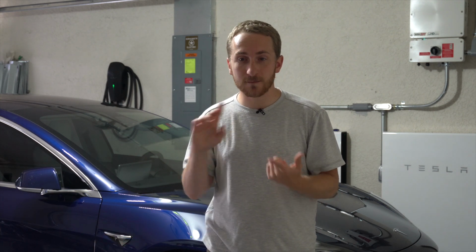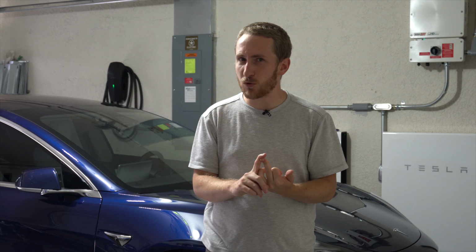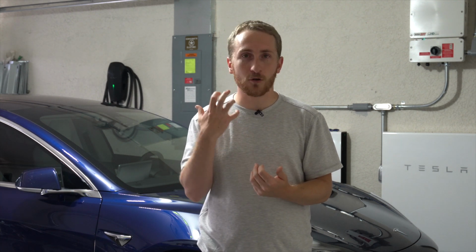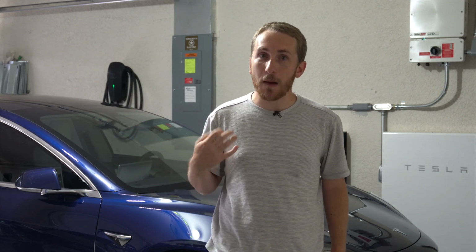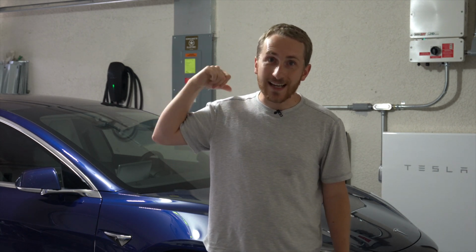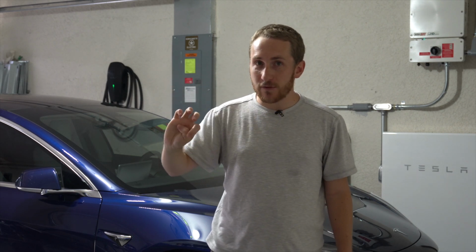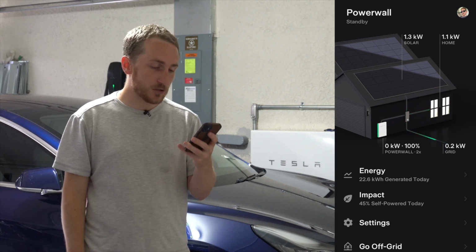What is the purpose? One, it's to test your system. Two, it's kind of cool just to do. Maybe if you want to demonstrate it to friends or family, it's there for quick, easy access. Before this feature came about, the only way to go off grid was to go outside to your Tesla Energy Gateway and then manually do the switch. Okay, so let's quit talking and just do it.